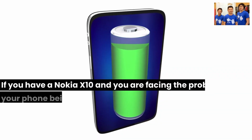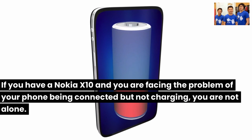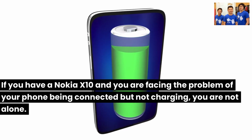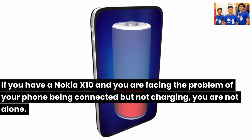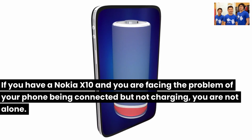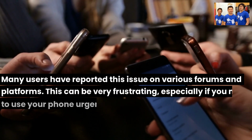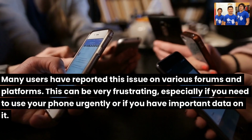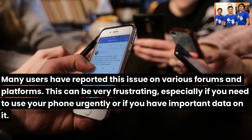If you have a Nokia X10 and you are facing the problem of your phone being connected but not charging, you are not alone. Many users have reported this issue on various forums and platforms. This can be very frustrating, especially if you need to use your phone urgently or if you have important data on it.